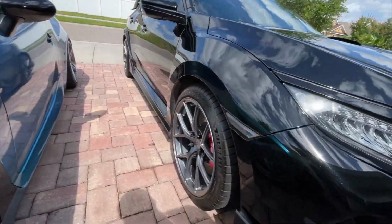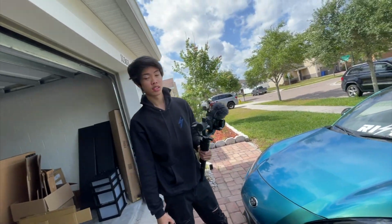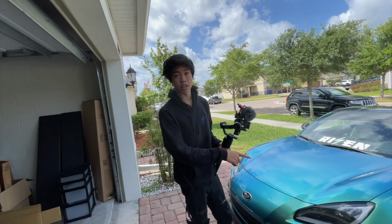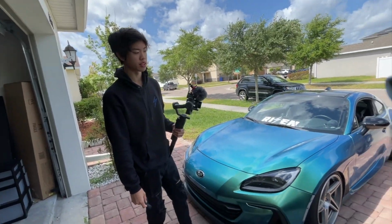So I should have gotten... Well, what's the spec on them, dude? These are 255/35/18. I should have gotten a 40 series sidewall. I ran the same tire. What is your wheel, 18 by 9.5? Yeah. I ran the same rim and tire spec, but when I was on the lowering springs, it actually looked perfect. So I think you just need some springs. Okay.